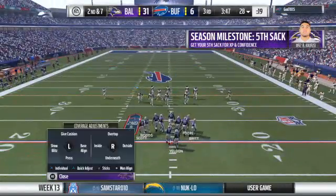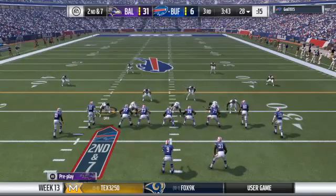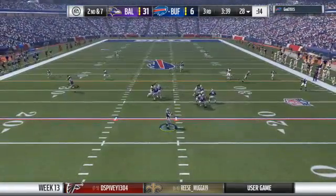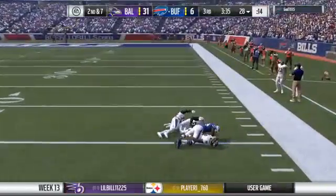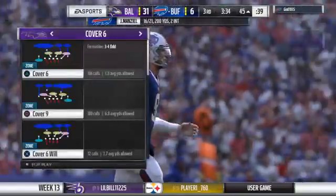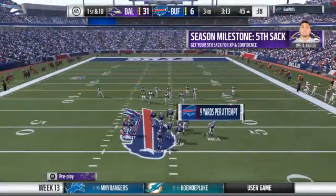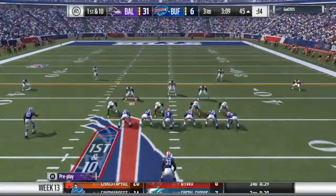Now it's 2nd and 7. Defense really showing respect to the deep ball here, playing off the receivers. Now Manziel. Oh, he's got a man wide open, complete. A very solid gain of 27. So the offense has it 1st and 10. He had time, was able to survey the field and find a soft spot in that zone coverage.